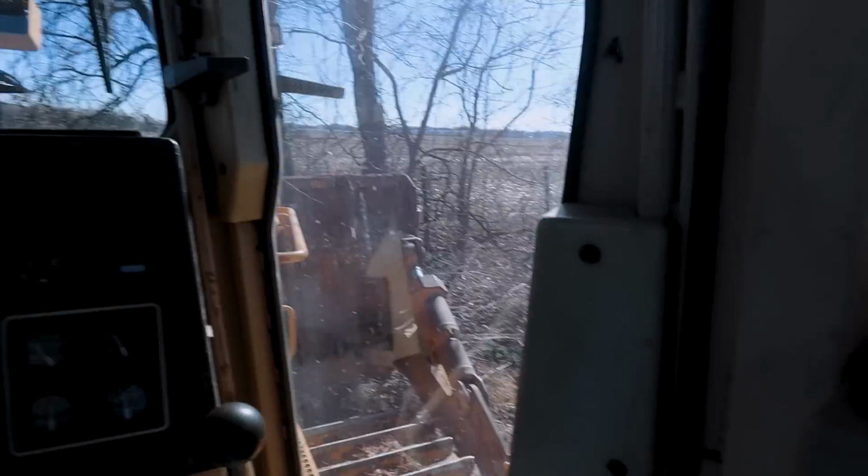Here's three cherry trees here. See if we push them down, they shouldn't be too hard. That one rock.